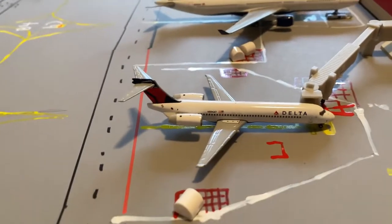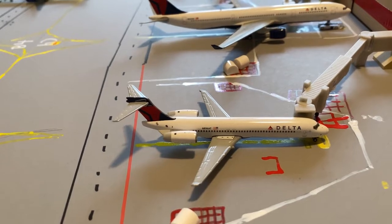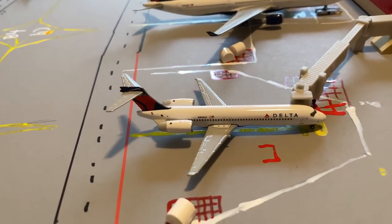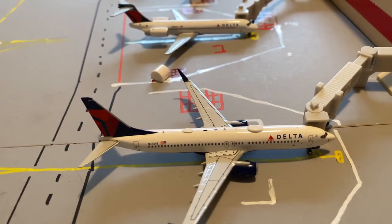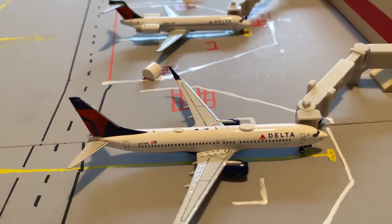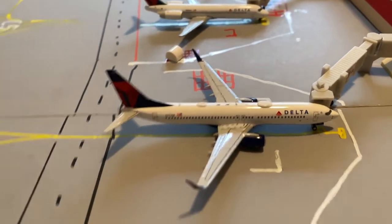Next we have this Delta 717-200. He's just arrived in and he got the gate pulled up. He arrived in from Destin Fort Walton Beach and he'll be heading out to Cleveland, Ohio. Next we have this Delta 737-800. He has just arrived in from Jackson Hole and he'll be heading out to Lake Charles.